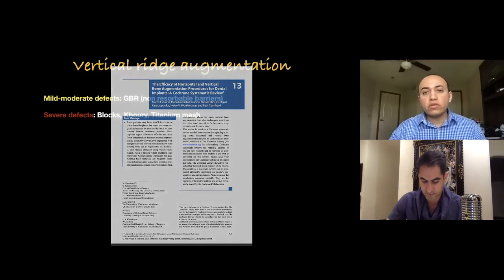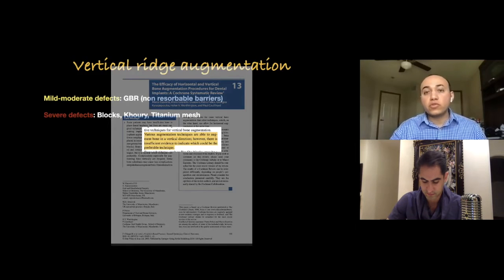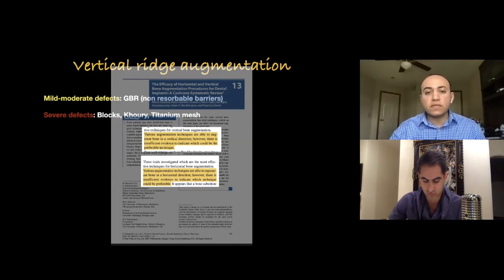Now, if we look into the efficacy of horizontal and vertical augmentations, you see that various techniques have been used, and there is no evidence that one technique is more preferable. This is a study by Esposito, and in his systematic review, he couldn't find any literature saying that one technique specifically will be more preferable. So still, clinician bias will play a role in the success.